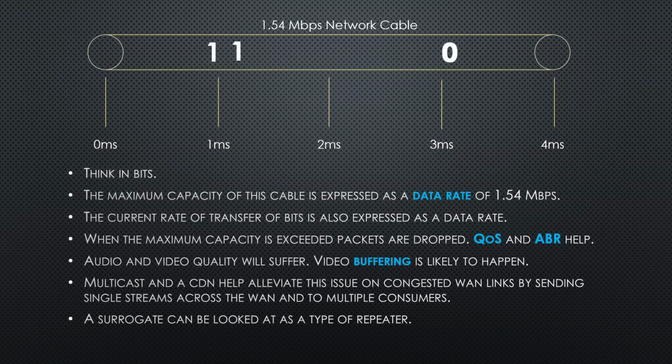The current rate of transfer of these bits is also expressed as a data rate. Okay? So when the maximum capacity is exceeded, packets are dropped, unless you have QoS and ABR. Actually, that's not entirely true. Even if you have QoS, you're going to drop packets, but it just depends on how you have your QoS scheme engineered or architected. But ABR is going to afford you the ability to adapt your stream or modify your stream to a lower bit rate in order to handle more users. Or in other scenarios, you might be able to handle a higher bit rate. And ABR is going to allow you to do that. You don't have one statically defined bit rate for your entire network. In most cases, when you're going to statically define a bit rate, you're statically defining on the lower end to circumvent the issues that you have by not having a CDN or by not having a multicast architecture.